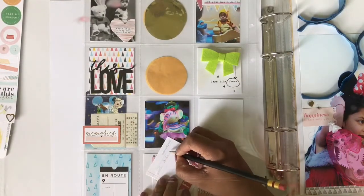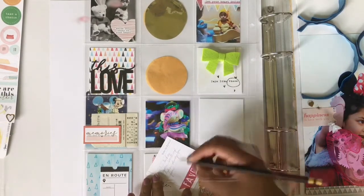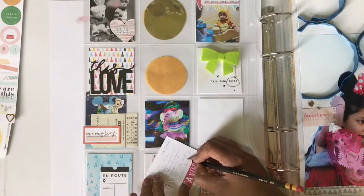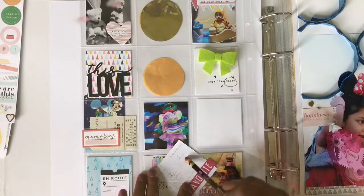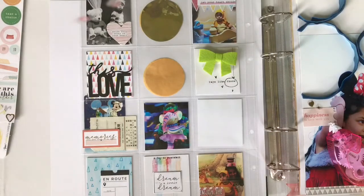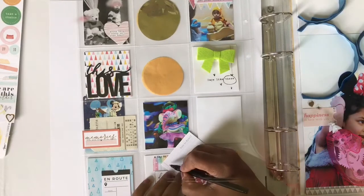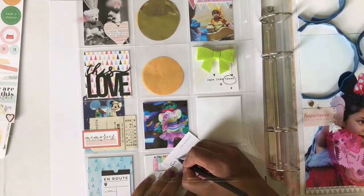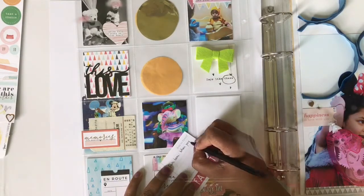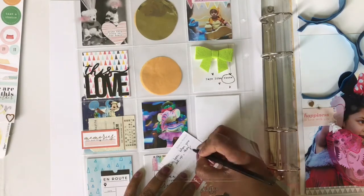And you get to see me struggle with my handwriting. I like the personal touch that handwriting adds to an album, but it's just hard to beat the neatness of typed journaling sometimes. So this time I wrote it out in pencil first, and then I erased it, and there's probably a faint outline that you can still see, and I'm going over it in pen now.